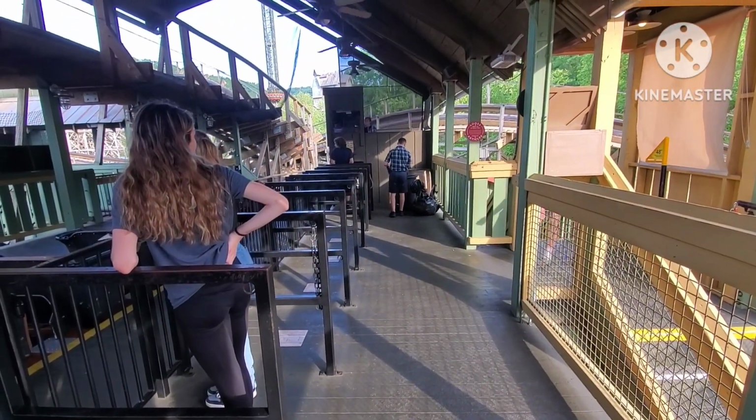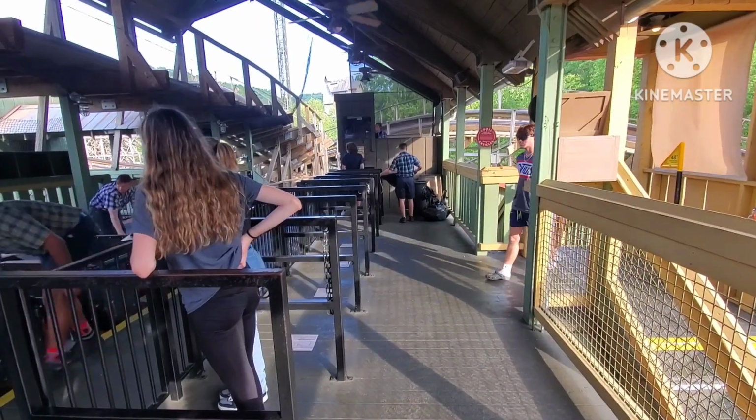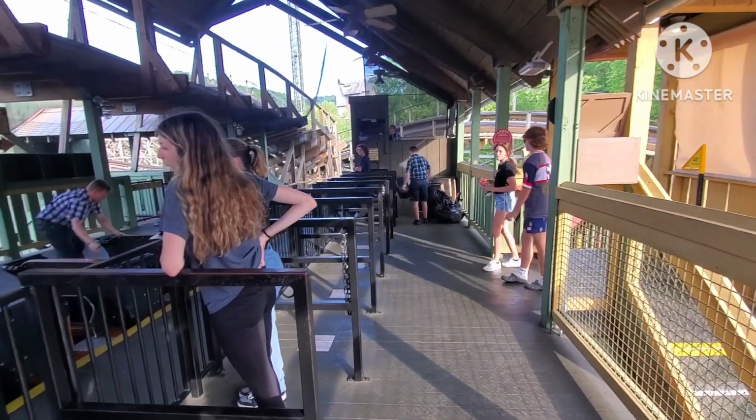The line is literally non-existent right now. Crowds have been dying down after around 3:30-ish. So we actually did a ride on Dragonflyer, but I didn't have the chance to record in the station because we were kind of in a rush to get back to Lightning Rod. But all I have to say, for a family coaster, very solid. Actually very whippy, and I got some decent positive Gs. That was pretty solid.